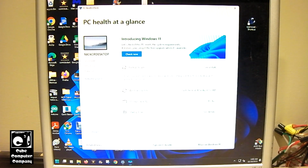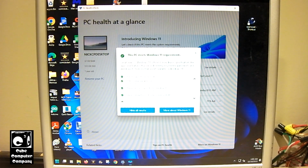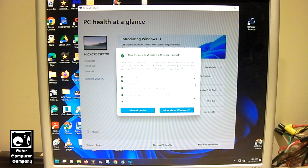So for example, you can see we're running Windows 11 and it says introducing Windows 11. So we'll go ahead and check and see if our system meets the minimum requirements. And you can see it does meet the EliteClass system requirements. So it says, great news, Windows 11 is here. Check device specs for apps, features, and so on. More about Windows 11 or see all results. So you can see it supports Secure Boot, TPM 2.0 is enabled, the processor is supported, there's 4 gigs of memory, the system disk is 64 gigs or larger, and the processor has 2 or more cores.